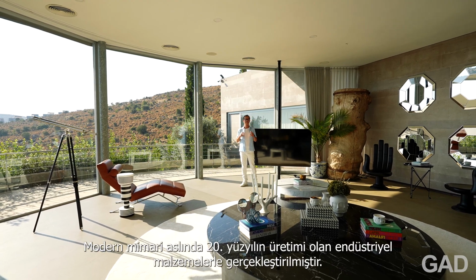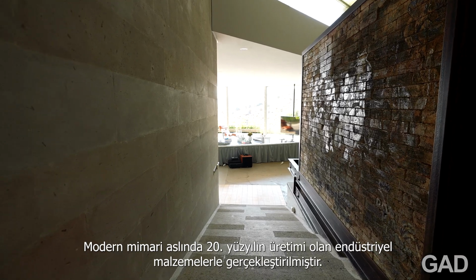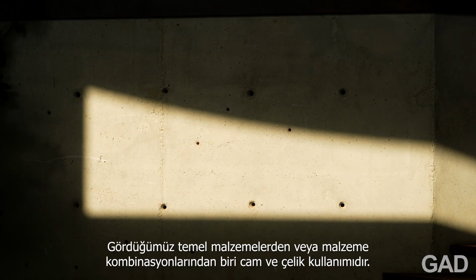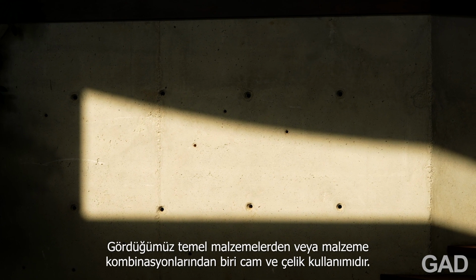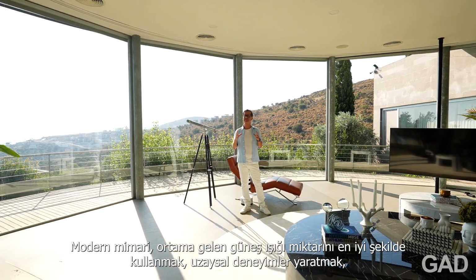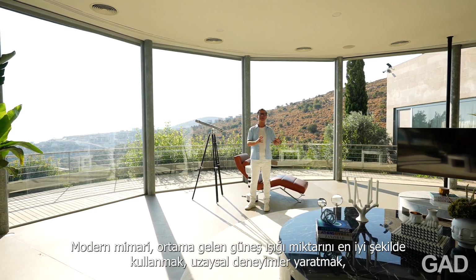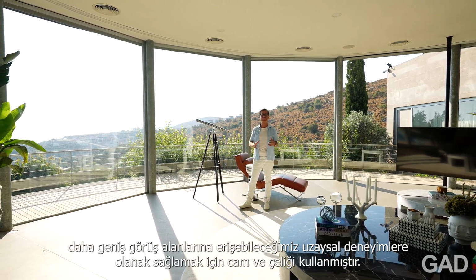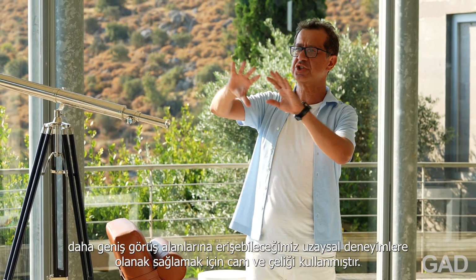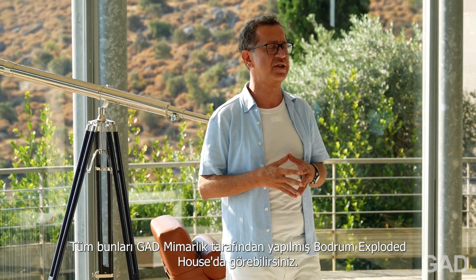Modern architecture has been really realized through industrial materials, manufacturing of the 20th century. And one of the key materials or combinations of materials that we have seen is the use of glass and steel. And modern architecture has used glass and steel to optimize the amount of sunlight that comes into spaces, and also to create dynamic spatial experiences, where we have access to larger expanses of views, as you can see here at the exploded house by GAD Architecture in Bodrum.